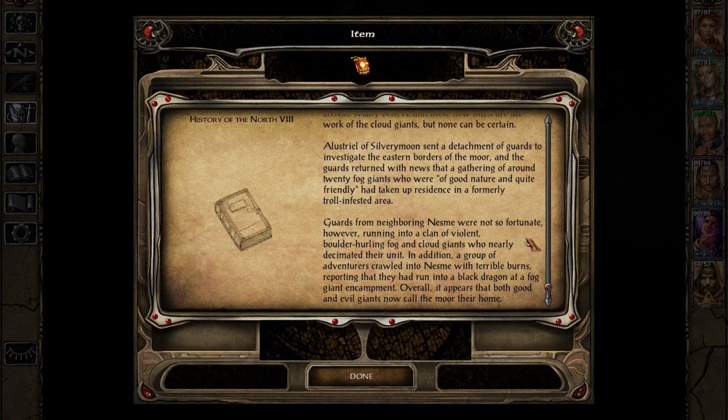Illustriel of Silvermoon set a detachment of guards to investigate the eastern borders of the moor, and the guards returned with news that a gathering of around 20 fog giants who were of good nature and quite friendly had taken up residence in a formerly troll-infested area.